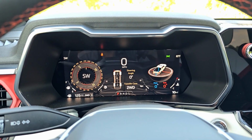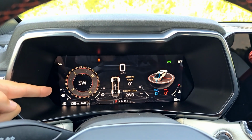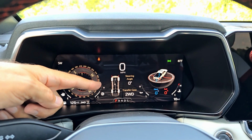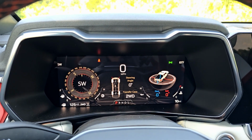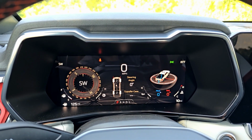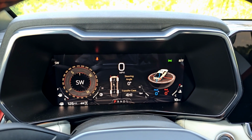Oh, I like this. This would be my favorite one. Look at this. You have your compass on the left-hand side. You see your steering angle. Now we're in the two-wheel drive. You're going to switch that to the four-wheel drive. By the way, this is 4 high. You can do it at 4 low if you wanted to.